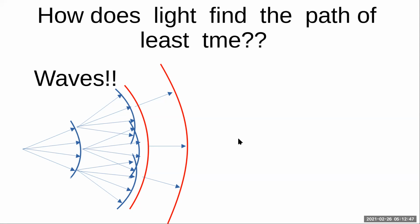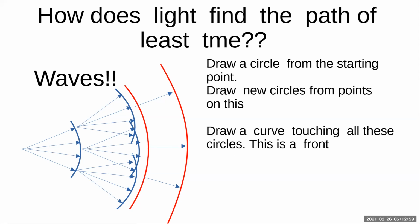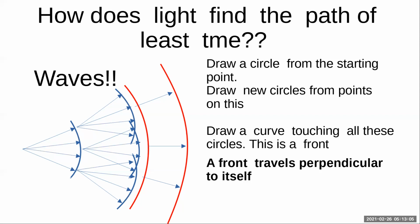So let me state this geometric construction again. Draw a circle from the starting point. Draw new circles from points on this front. Draw a curve touching all these circles. And let this curve travel perpendicular to itself. So you just draw lines perpendicular to this, and the length of each line depends on the speed at which light is traveling. It's such a beautiful idea. And it therefore tells you that light does not need any intelligence to reach its destination in the path of least time. It has to spread out in the form of waves.